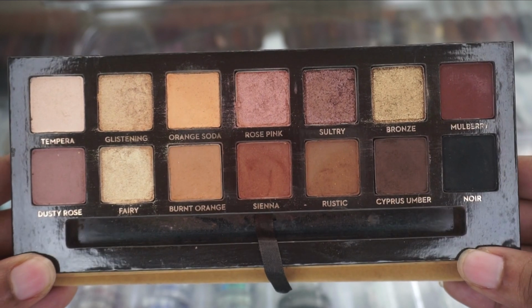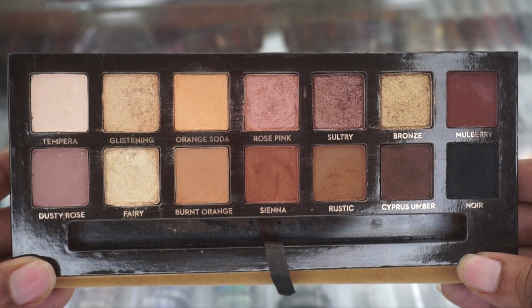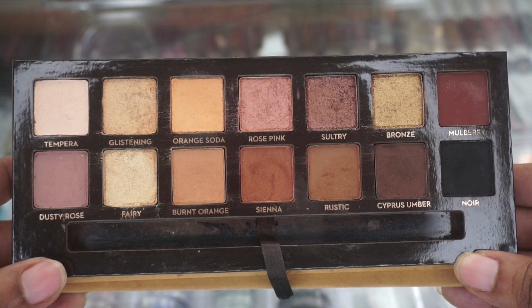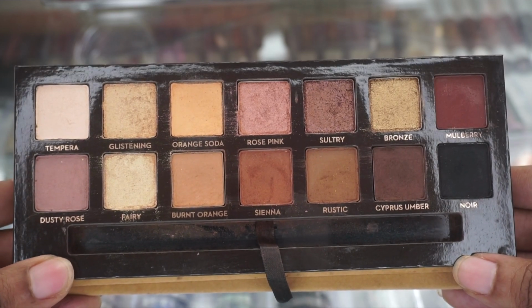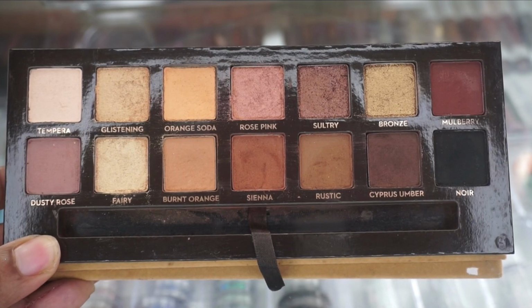I just love the mix of warm neutral colors, the metallics and the mattes blend like a dream, and they work very well even on deeper skin tones. And this is a palette that I reach for on a regular basis. Like, the quality is really off the hook.